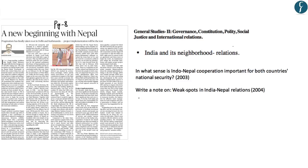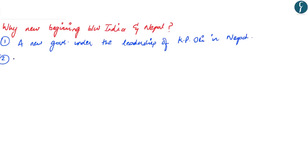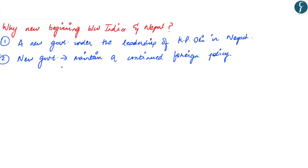First of all, we should understand why it is being called a new beginning. This is because a new government under the leadership of KP Oli has been elected in Nepal, and the author says that India-Nepal relations might see a change in engagement with the KP Oli government because the current government would be stable to maintain a continued foreign policy. Also, Nepal has had 25 PMs in the last 27 years, abolition of monarchy, emergence of Maoism, etc., which led to short-term foreign policy formulations in Nepal. And these events have helped in a strong electoral victory by KP Oli and public support.